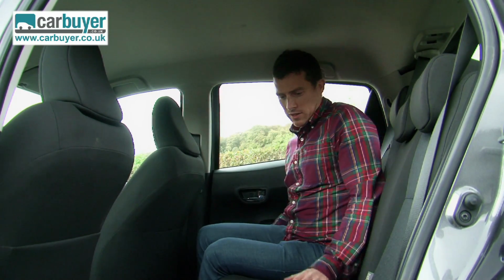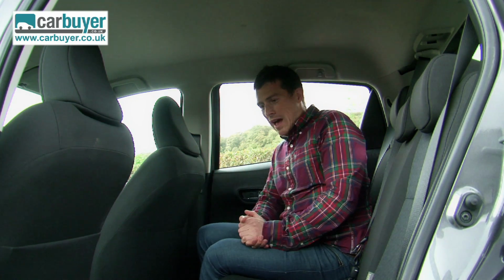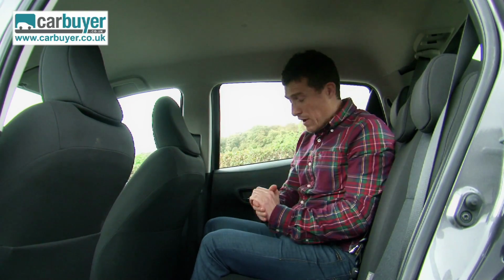Now, I must point out that the rear seats don't slide or recline like they did on the old car, which is a bit of a shame. However, the sheer amount of space you've got back here more than makes up for that. I mean, check out this. There's so much knee room in here. Better than on some small family cars.